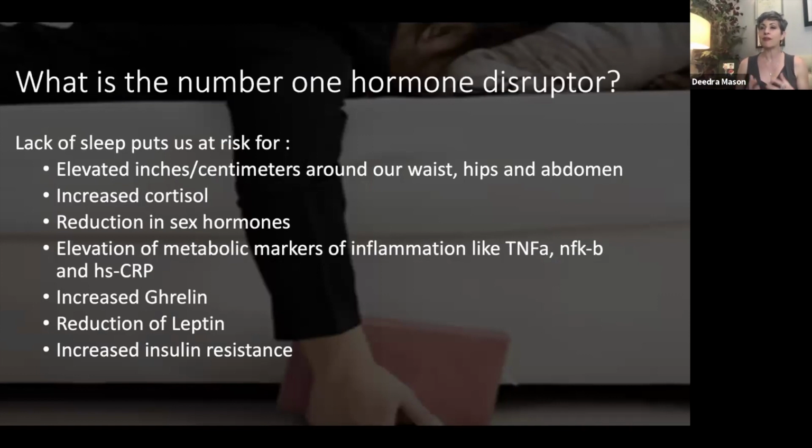So whether it is cardiovascular decline, blood sugar concerns, or excess inches or centimeters around your middle, hip, and thigh, sleep is likely to be one of those culprits. If you're an individual that says, I just can't give up that snack food or my comfort food or that drink at night, sleep may be your target.